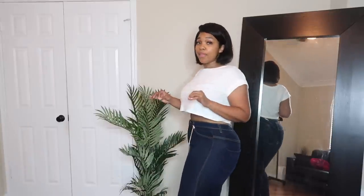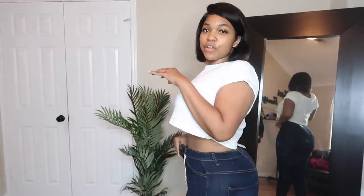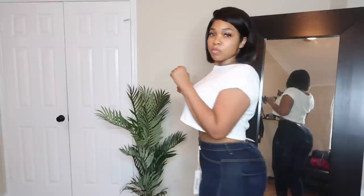I mean, these fit really, really good, and these are really stretchy. These are kind of like that jegging material. They look like they're a thick denim, but they're very, very stretchy and they're very soft. So they got pockets in the back, they got the faux pockets in the front. These are hella cute.